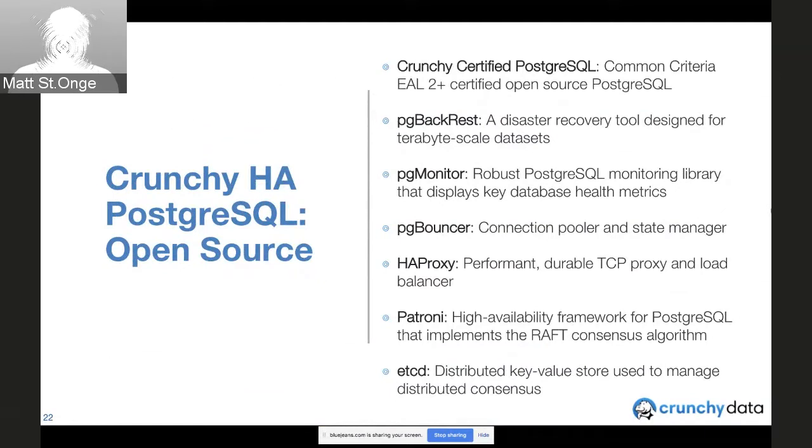pgMonitor. pgMonitor is a Postgres monitoring library. It basically packages together a series of Grafana dashboards that we've helped to develop, along with Prometheus and these Postgres exporters that basically pull the key metrics out of Postgres in order to visualize.